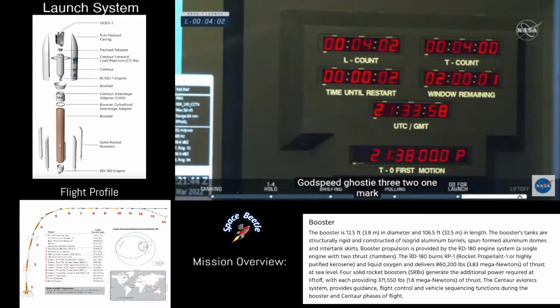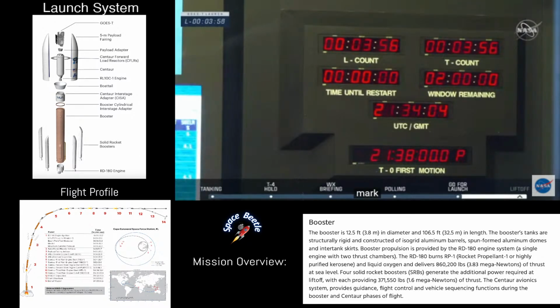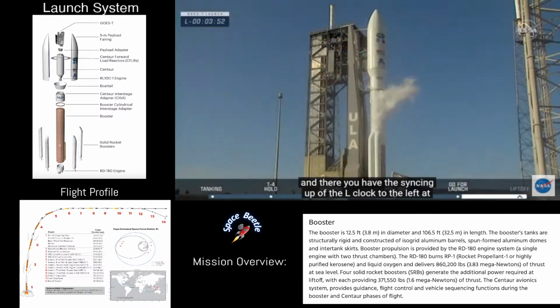3, 2, 1, mark. And there you have the syncing up of the L clock to the left top and the T clock on the right-hand side. They are in sync, Mick, and that means we are starting up and really close to ready to go.